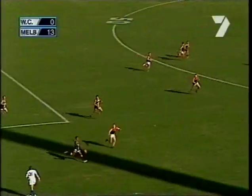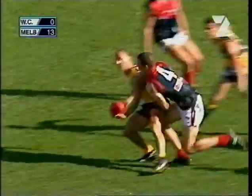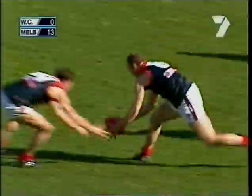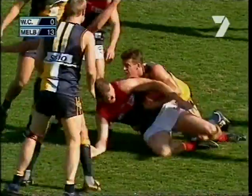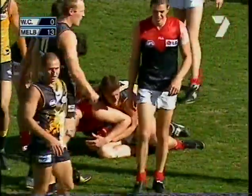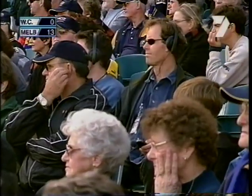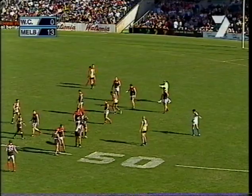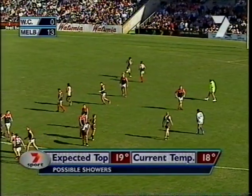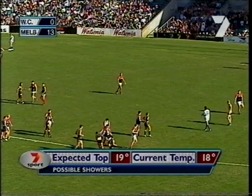Just treading water till he had an option. Looks like Philip Mattia is the intended target. And he's taken it pretty well, but again, he didn't have much to give it to. Nicholson, gang tackle. Crowd wanting a free, they won't get it. So a very interesting start here at Subiaco. Fine conditions. In fact, quite warm, really.